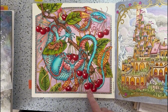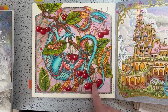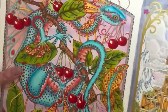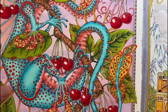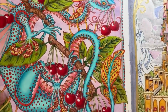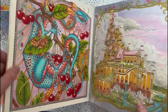I think my cherries came out pretty well. I've seen some that are 10 times more realistic, but for me, this is really, really good. So I'm happy with how this came out. I even like the branch. I did that mostly with watercolor and just a little bit of shading with my pencils, but I even shaded as much as I could with the watercolor. So I think that came out pretty realistic looking. So I just love the color palette of this page.